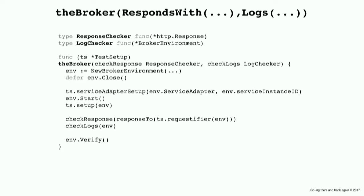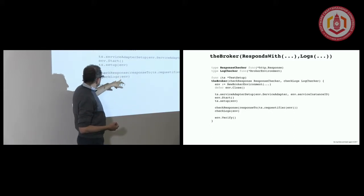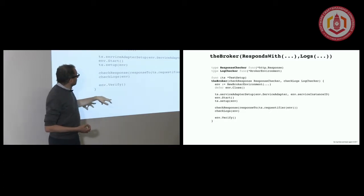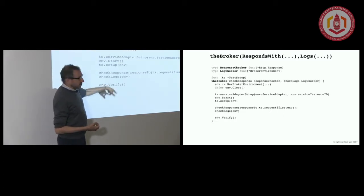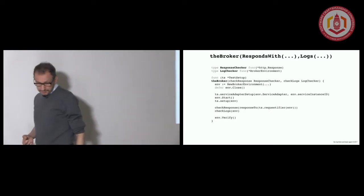But if you remember way, way back, that first version of this test, this was the body of the test. We create an environment, remember to close it. We set up the service adapter. We start the environment. We do some more setup. And then we get the response back and check it. And we check the logs, and then we're done. So this is done exactly once in all the code. So this is part of removing duplication.